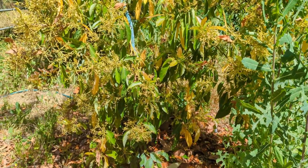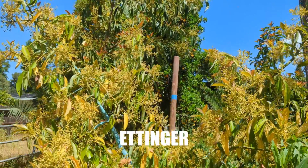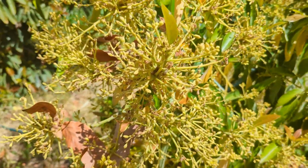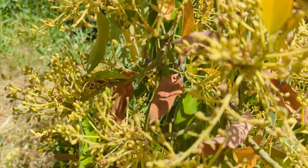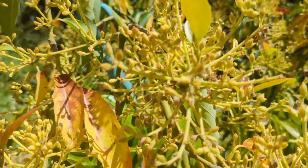Okay, so Edinger is almost done with this flowering, but there's still a good amount of flowers. I don't see any fruit yet, but we should get a lot of fruit, just like last year, when there was a lot of fruit from the flower set that we got.